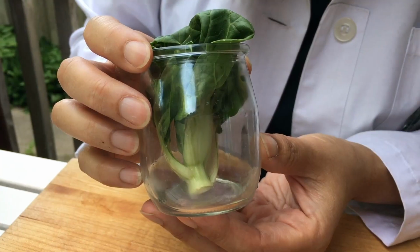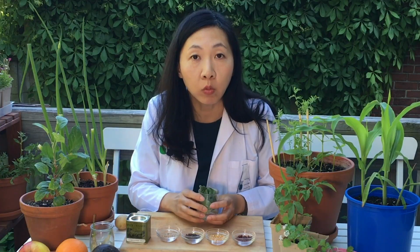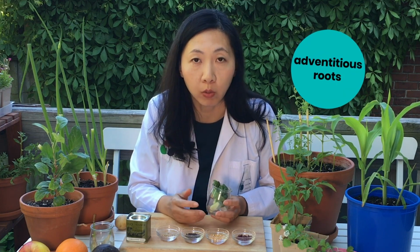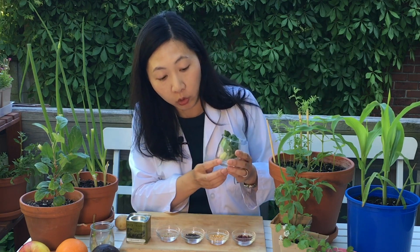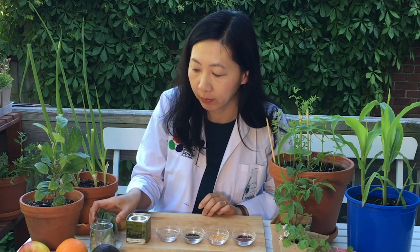You can also try this with other things, like lettuce. If you have lettuce cores, that core contains meristem. So if you place it in water, hopefully within maybe 2 weeks or so, it'll start to grow roots. And these roots are called adventitious roots. They're roots that grow from non-root tissue. So I've got this bok choy sprout here, and it's in a bit of water. Hopefully in a couple weeks I'll have some roots and I can plant it.